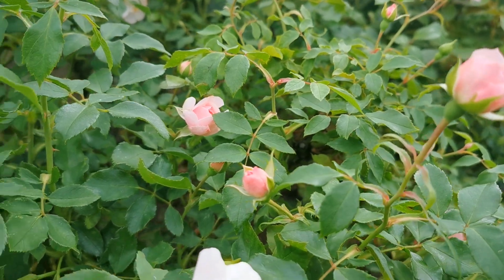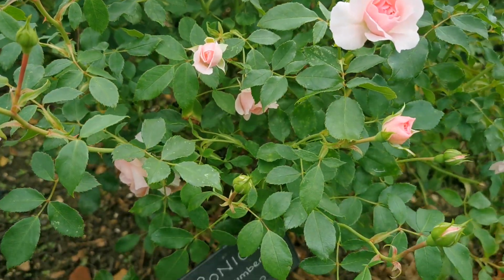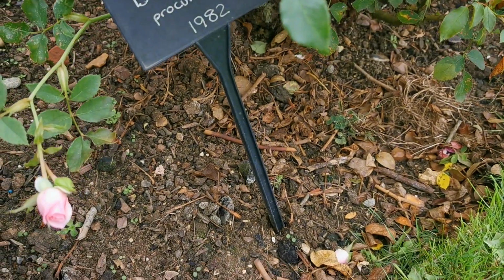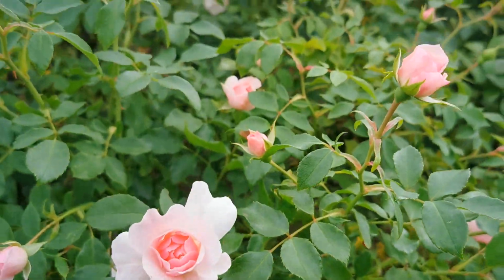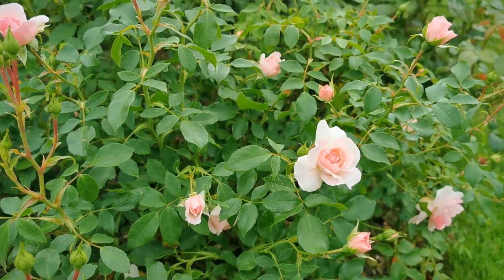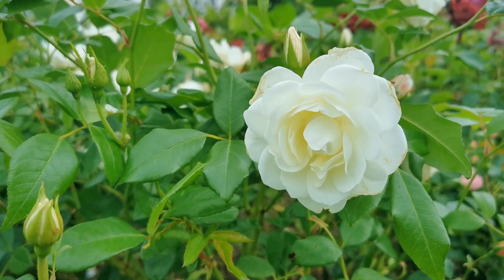Again, incredibly healthy, vigorous green growth and plenty of flower forming on it. Really growing well. I think their secret's this top dressing and mulch that they've got on here, and obviously feeding these roses and keeping them well tended and pruned. Lovely little rose that, Bonica.